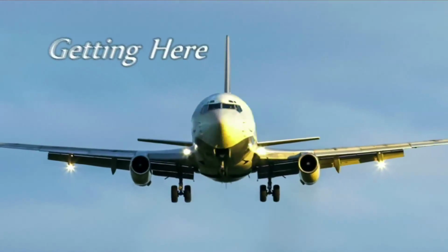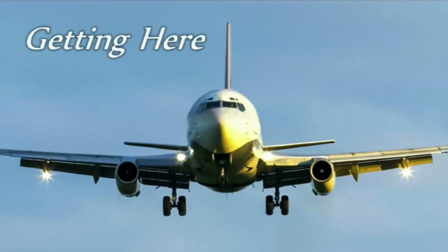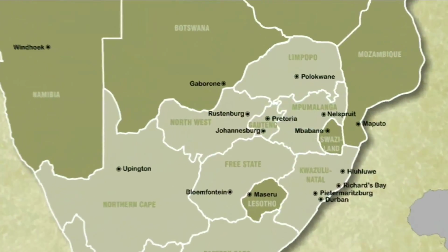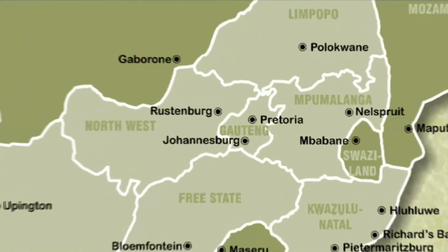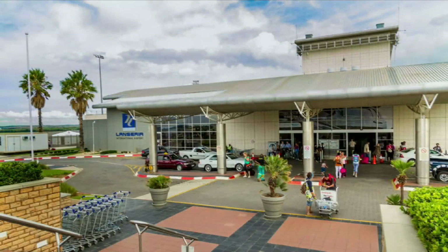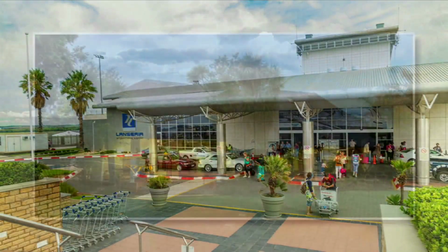International flights to South Africa land in Johannesburg at OR Tambo International Airport. From Johannesburg, you would need to take a connecting flight to Durban. We recommend that you book your Durban flight to leave from the smaller and friendlier regional Lanseria Airport.